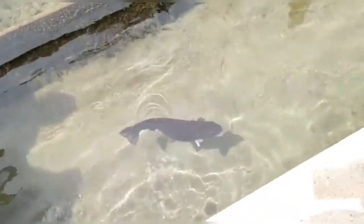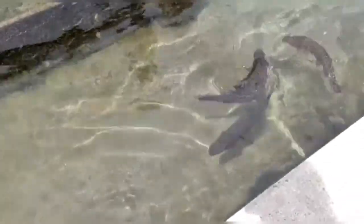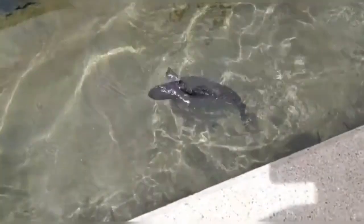Fact number three. The fish hatchery raises 5 types of fish. Rainbow, brown, snake river, and cutthroat trout. They also raise kokanee salmon.